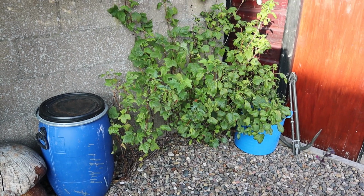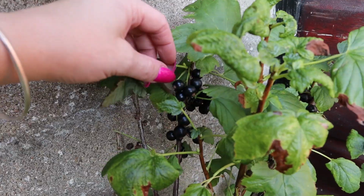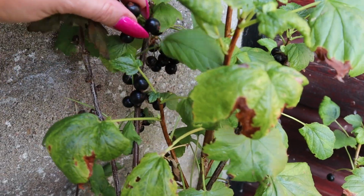And then there was the blackcurrant. We do seem to have blackcurrants growing. Yeah, there's a few on this. I wonder if they're any good. Oh, they're going to be really shilpit, aren't they? In case you didn't know, blackcurrants are really not my favourite, and neither are blackberries or red currants. I think they're really shilpit and bitter. But let's try it and see if they're any better this year.